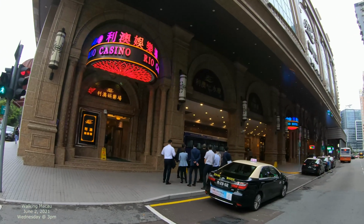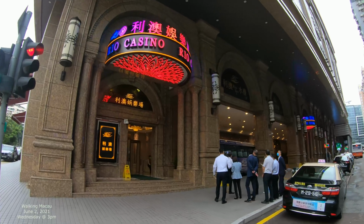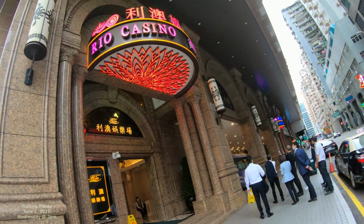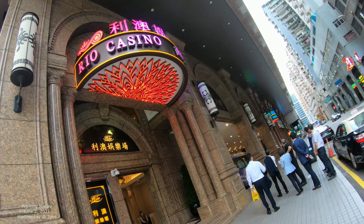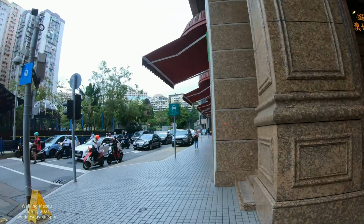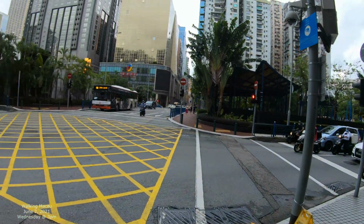Yeah, that's a pretty good view right there, right? So yeah, there's the Rio Casino right there. Tape it like that, and then I got my thumbnail right there, don't I? Rio Casino. Okay, so let's just kind of show you.